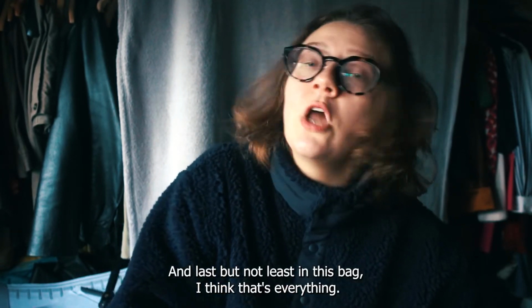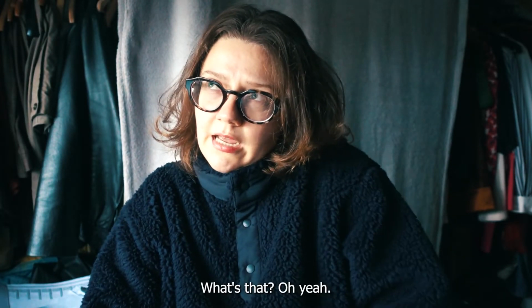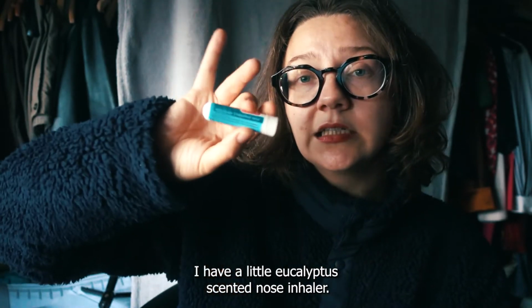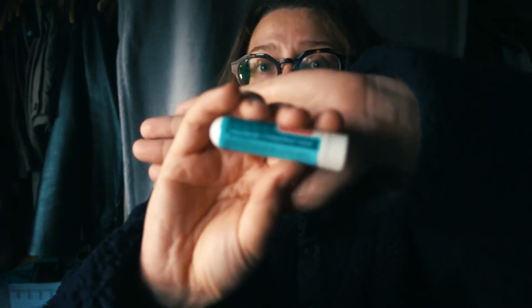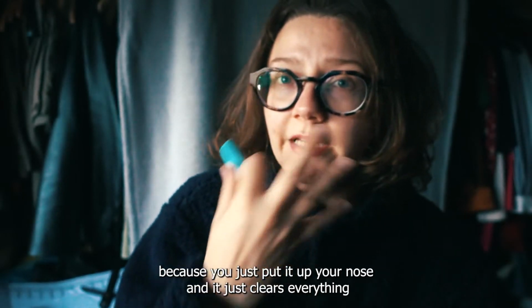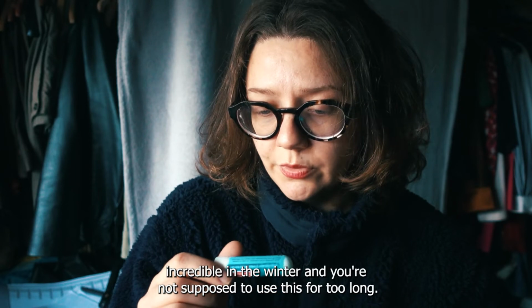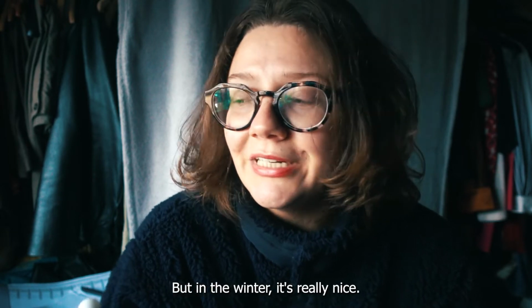And last but not least, in this bag, I think that's everything. What's that? Oh yeah. I have a little eucalyptus scented nose inhaler. This is another one of those things you can get addicted to so very easily, because you just put it up your nose and it just clears everything. Incredible in the winter. And you're not supposed to use this for too long. But in the winter, it's really nice.